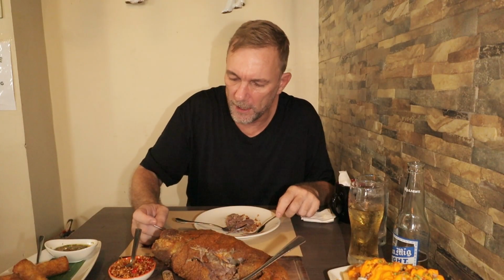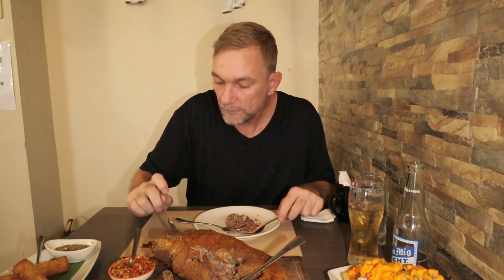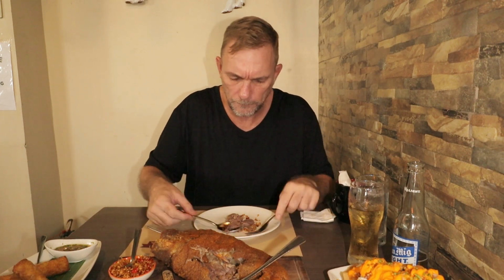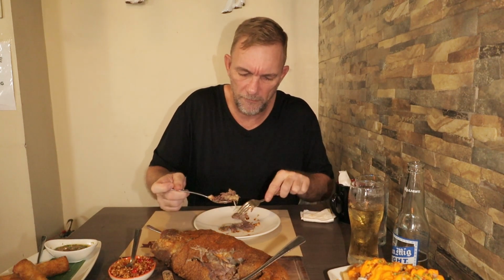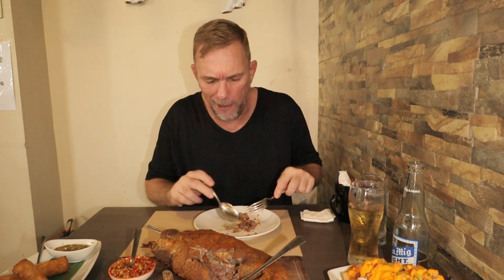Alright, I got what appears to be calamansi soy sauce. Vinegar, ooh, got a little bit of heat there. A little bit of onions. Fattiness, porkiness, let's go. Oh wow.